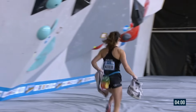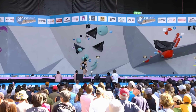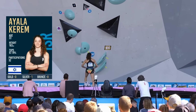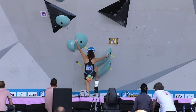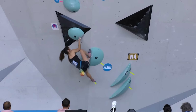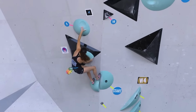Ayala will go on to women's number 4 now. We just get to focus on one climb at a time as the last three will rotate through. Ayala with a good score so far. If she can get this, it'll be a good morning's work from her. Easily out. Brings the right foot up to match. There's the 5 above her head.